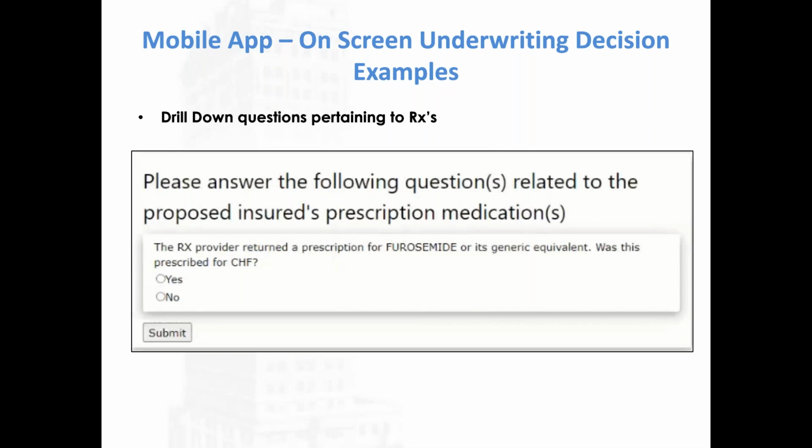Sometimes they'll come back and say, hey, your client's taking a medication, we need more information about it. And there are some drill down questions. So remember we talked about furosemide or like Symbicort earlier. Furosemide is a similar drug to Symbicort in that it's used for a lot of different conditions. It can be used for everything from high blood pressure on one end of the spectrum, all the way to congestive heart failure or CHF on the other end of the spectrum. Now, where somebody falls on that spectrum is a subjective thing. A lot of carriers, when they see furosemide, they automatically assume that the client has congestive heart failure, which for almost everybody is an automatic decline.